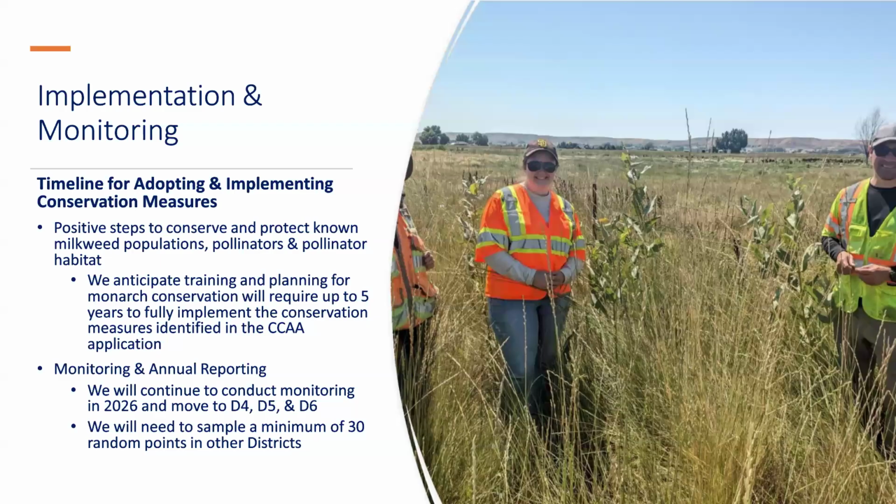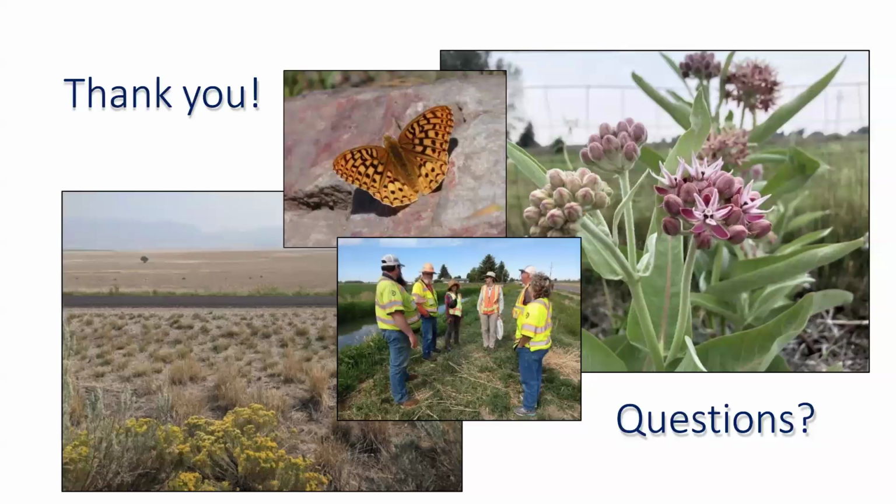Our timeline for adopting and implementing our conservation measures. We're taking positive steps to track and protect known milkweed locations. We anticipate training with all of our districts and maintenance crews over the next 5 years. And then we will continue to conduct monitoring in 2026. We're looking at moving a little bit further east. And then as our ramp up period comes closer, we will have included all of Idaho at some point in time with reporting and monitoring. So with that, next slide, I believe I'm done and I will stand for any questions.